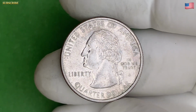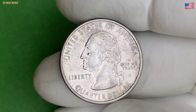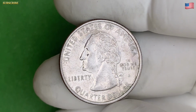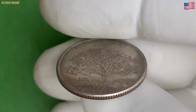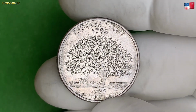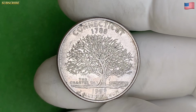This program aimed to honor each state's unique heritage, and Connecticut's quarter, featuring the iconic Charter Oak, is a testament to the state's deep-rooted history and the nation's journey towards independence. The Charter Oak, depicted on the reverse of the coin, is not just a tree but a symbol of American resilience and the fight for self-governance.